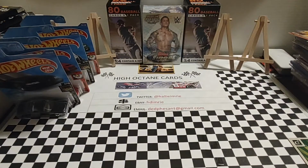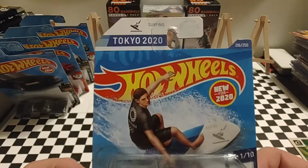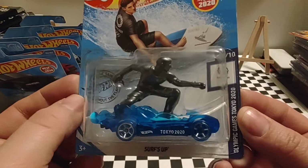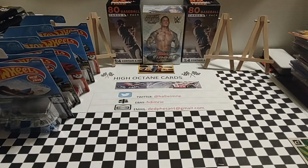I'll have a few oddball ones that I think you guys might like. Well, kind of like this one. It's for the Tokyo 2020 Olympics, of course now 2021, but it represents surfing. So there you see there's 10 in the set. I've got about 6 in this set. I don't know which ones that I have, but still a neat little item there.